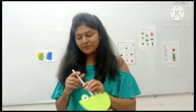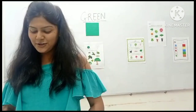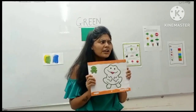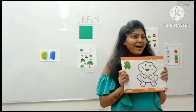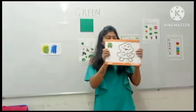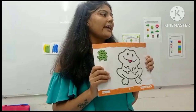So you all are taking this Mr. Froggy home. And now, homework time. Today I'm not giving you all much homework. This is a fun homework today. You have to color this Mr. Froggy. What color are you going to color on Mr. Froggy? Green color. Why green color? Because frog is green color. Yes, because froggy is green color. You all are going to do it in your homework book, page number 22. And get your books on Monday. Alright? Fine. Thank you.